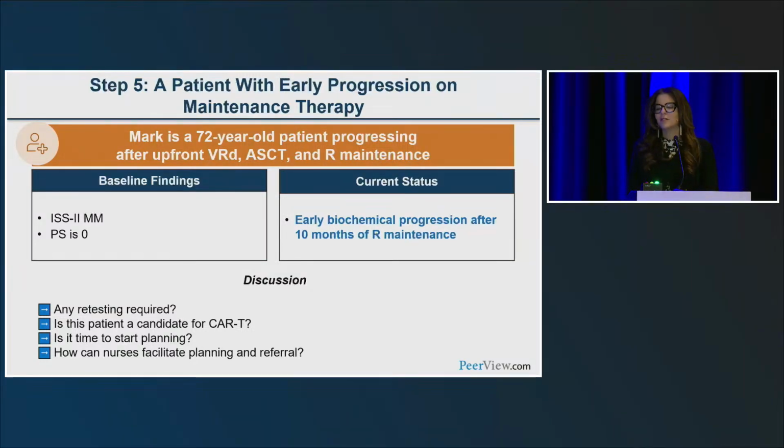But when is it time to start planning? Because historically, we knew that CAR T was approved in those later lines, so after 4 prior lines of therapy, and we always say refer early. But now if we have CAR T approvals for earlier lines, when is the appropriate time to refer that patient? How are your practices changing? Again, this is literally a few days old.